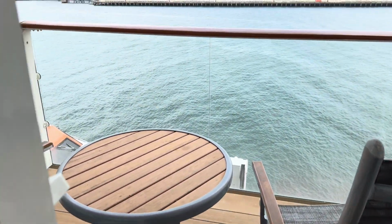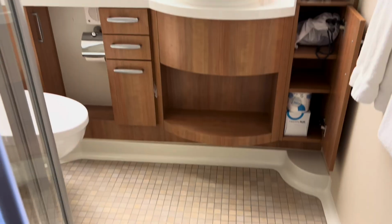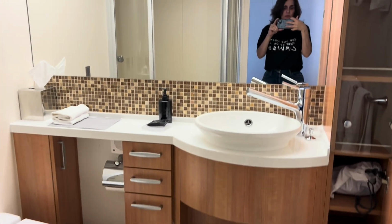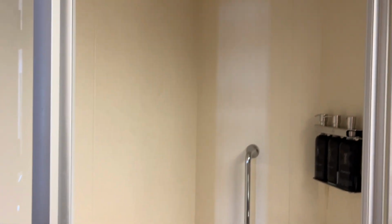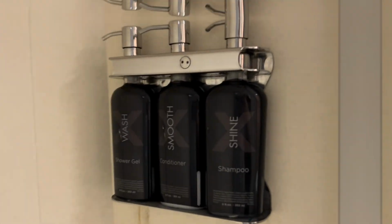And speaking of cabin features, ladies, I want to share, I did find the lighting to be quite poor when getting ready for dinner, and they do not have a magnified mirror. So on my next cruise, I'll be sure to pack a portable magnified mirror.